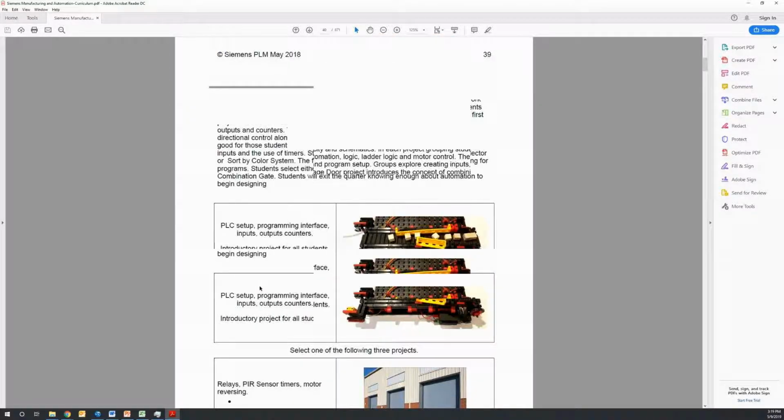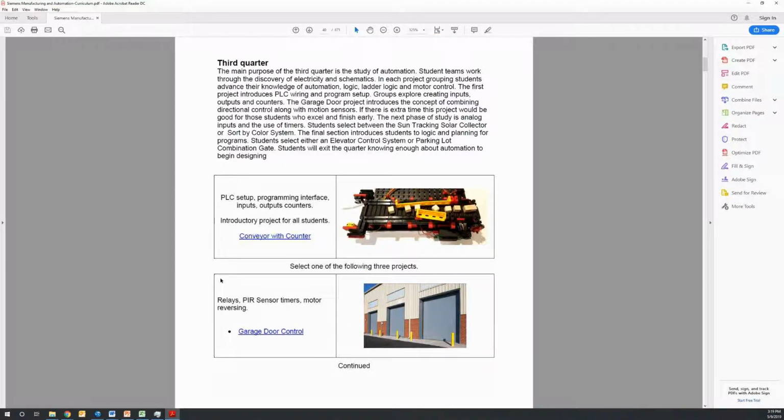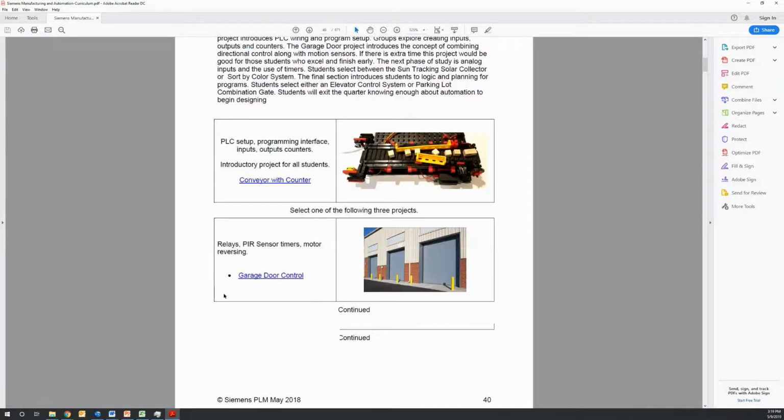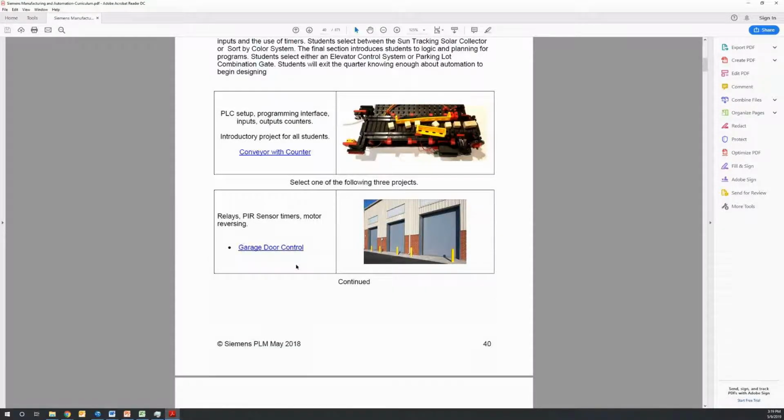The third quarter, we learn about PLCs and how you set them up to make them work. So this was one, basically a conveyor belt with a counter at the end. And then select one of the following 3 projects. So there's a garage door control, where it opens and then automatically closes when nothing's in the way. Like in a commercial aspect, when you have to heat the air on the inside or you're air conditioning the air on the inside, you want the door open a long time.